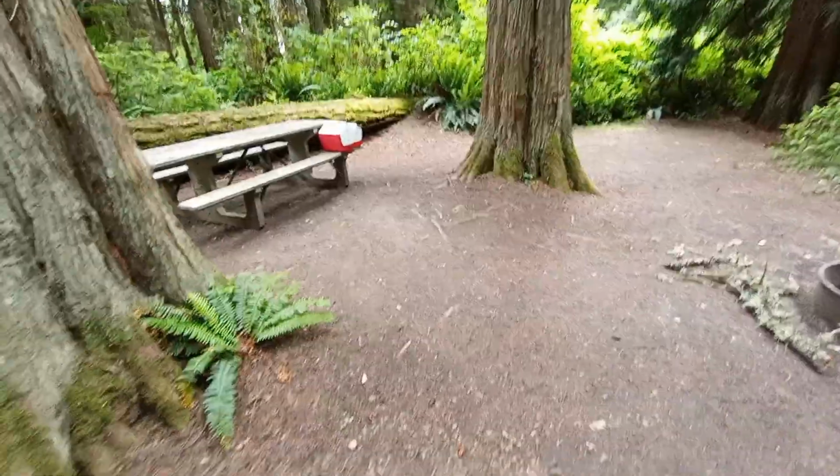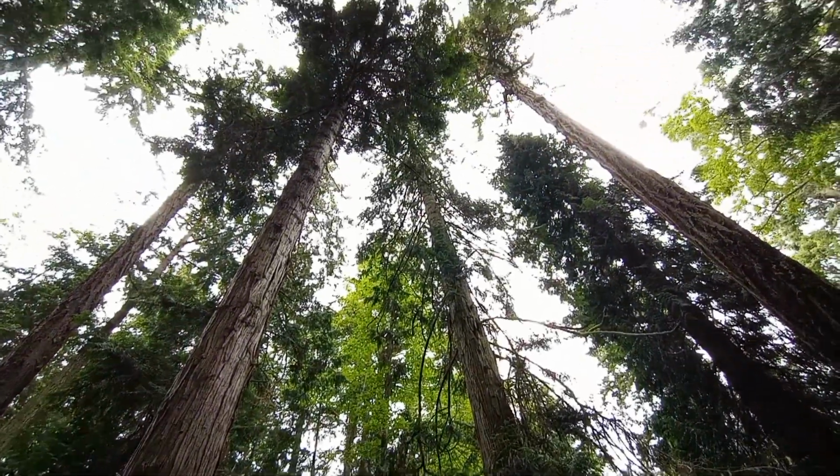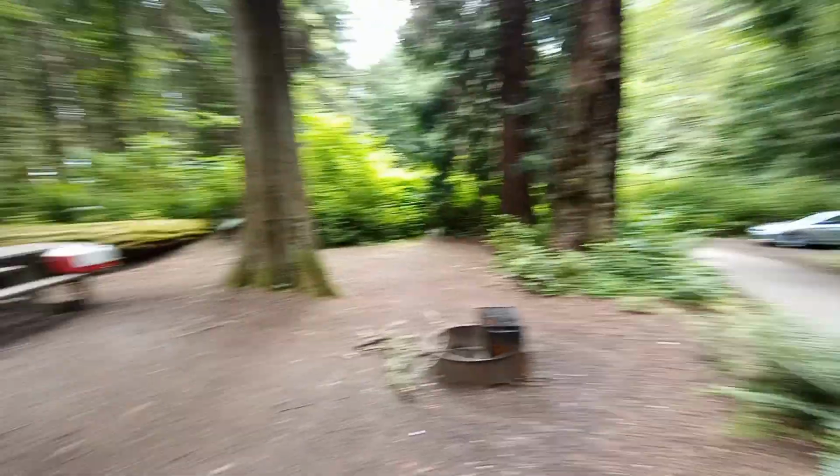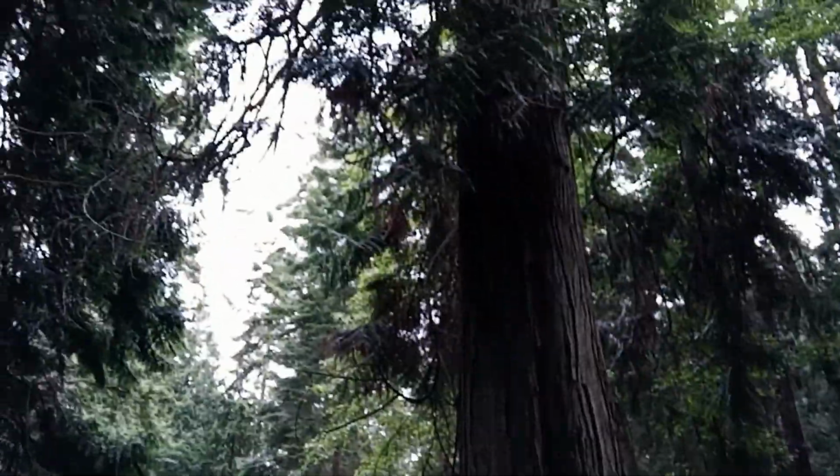Alright, I just got to my camp spot. Super nice. Beautiful tall trees right here. So I'm here in Fort Flagler campground, and I have my camping spot here. It's pretty nice and quiet, you know. A few people camping around, but the trees are super tall, beautiful trees here.